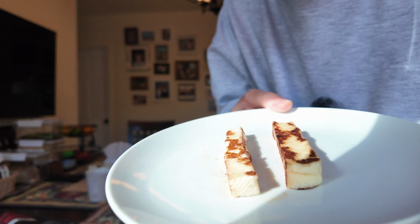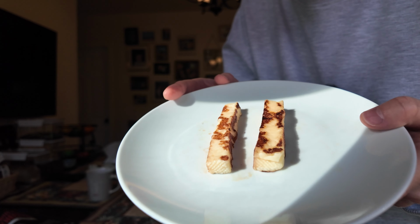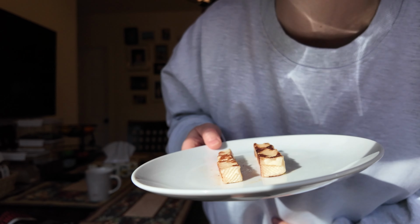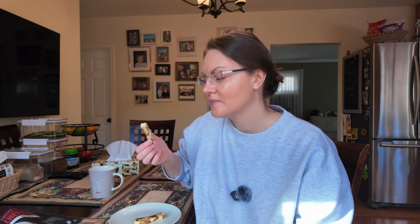All right, I am back. So here are the cheese fries. I think I might have over fried them a little bit, but let's try it. Yummy.